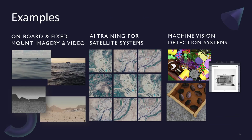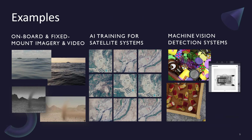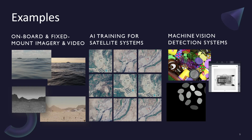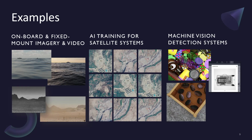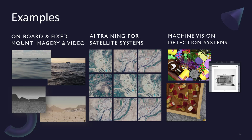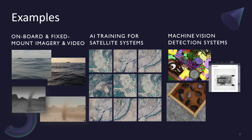We already have customers who are using AI at the edge, and synthetic data is helping them to move faster and to be more effective. For example, customers may be using AI to do things like train onboard or fixed mount imagery and video detection systems where they train in the cloud and then deploy just the AI trained parameters to the edge units.